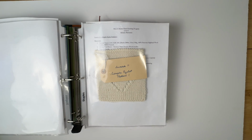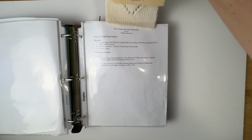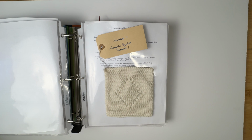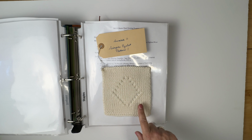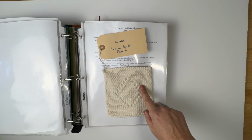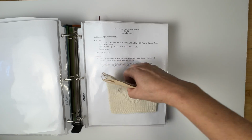Then we get into working with eyelets. So this is a simple eyelet pattern where you're demonstrating how you can do yarn overs along with associated decreases and how that might change how the stitches come together.